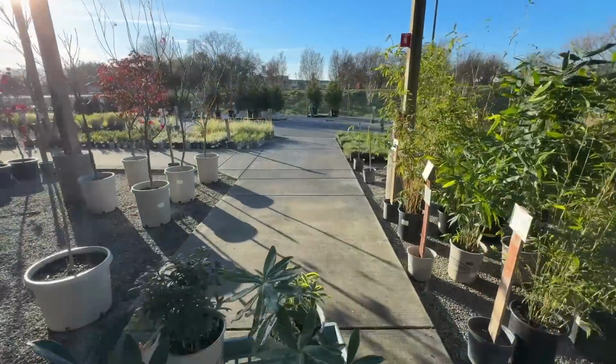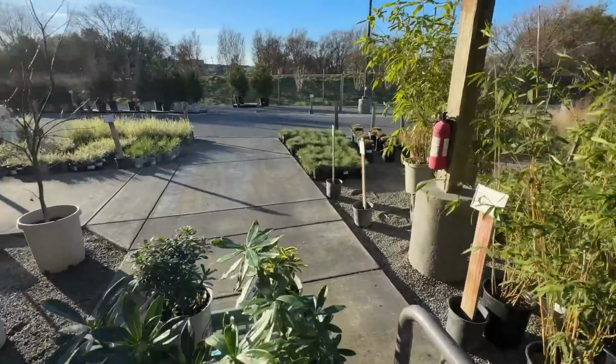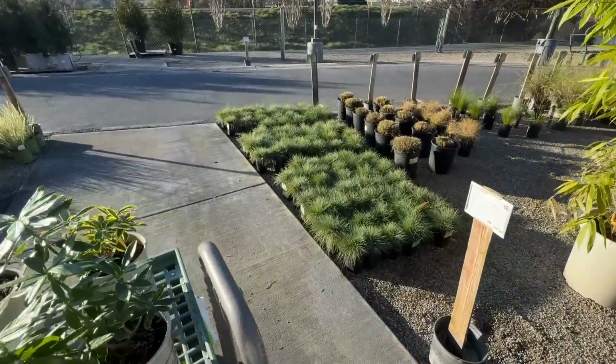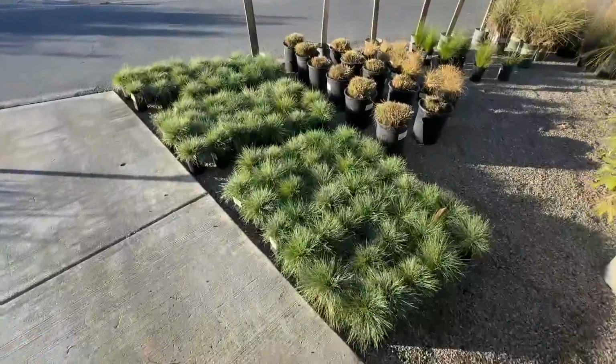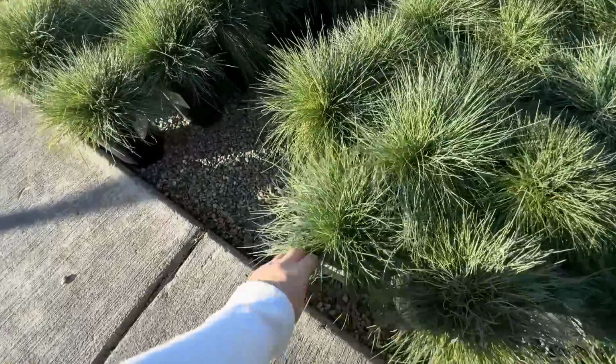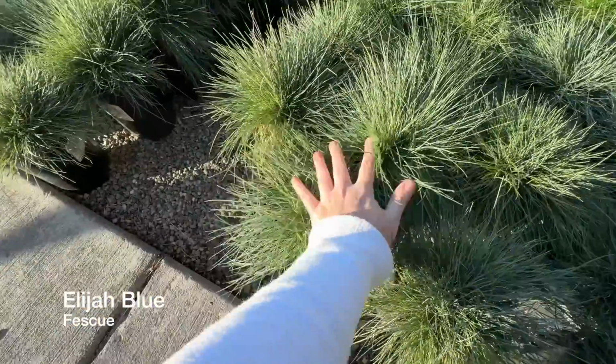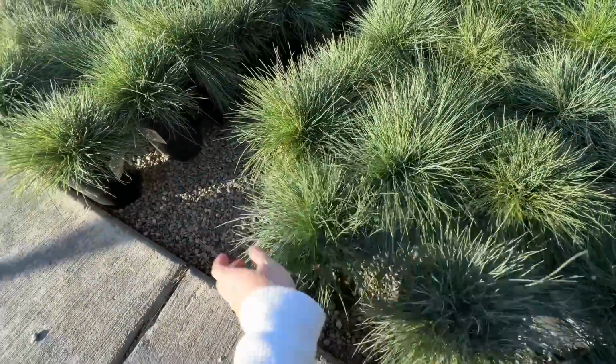I do want to take a look at these grasses because if you guys remember in my orchard garden, I have my river of lavender and I need to find grasses to plant on either side. What is this? Is this fescue? Yeah. Elijah Blue. I don't know. I mean, it's pretty.